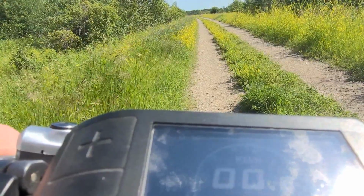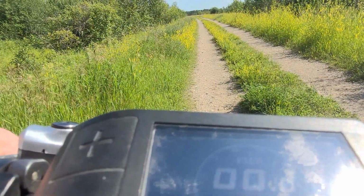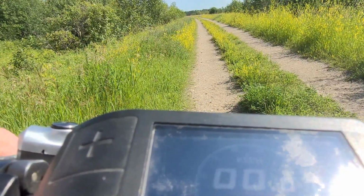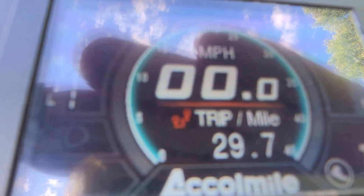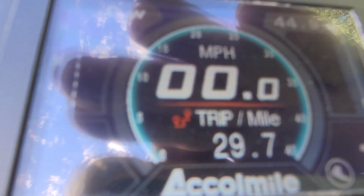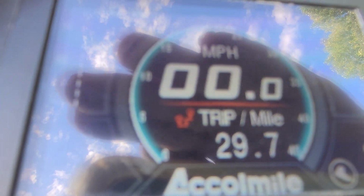So that's a pretty safe range to shut down, but I was kind of hoping to get at least 50 kilometers out of it. I guess not. This is what we got, 47.6. Okay, so the battery sat now for about 5 minutes. I converted my trip meter to miles, so it's 29.7 miles is the shutdown, or 46.6 kilometers is the shutdown.